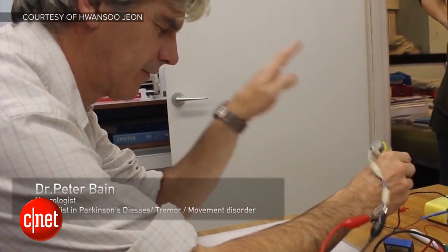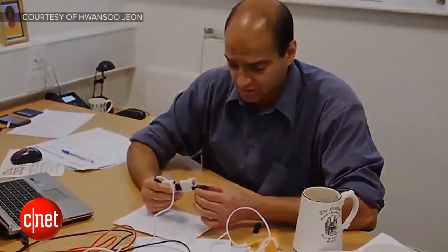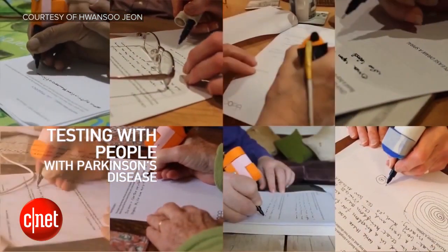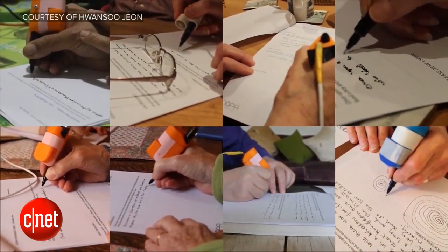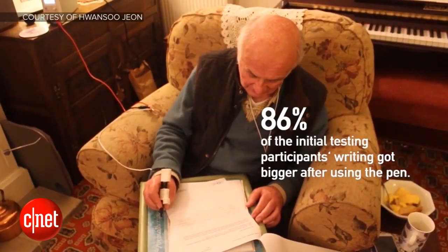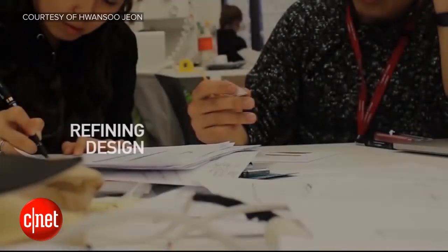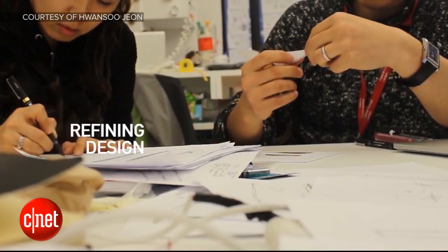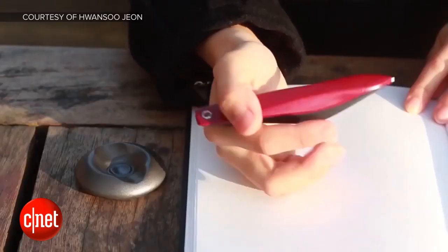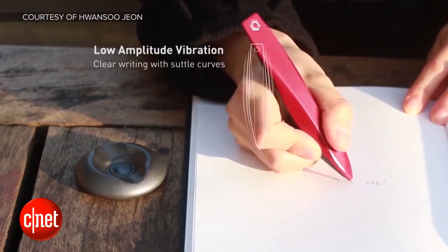So Dopa Solution made the Arc Pen, which uses high frequency vibration to stimulate muscles in the hand for Parkinson's patients. It lets those users write larger and clearer characters for extended amounts of time, which is pretty great. You can see the before and after, it's a pretty good difference. Like the video is saying, 86% of the participants improved. There were only 14, a very small group of people who tested it, but 86% marked improvement. I thought that was pretty cool.